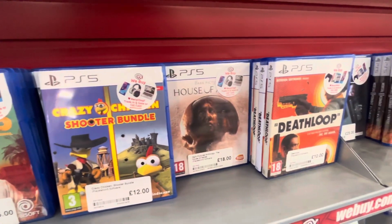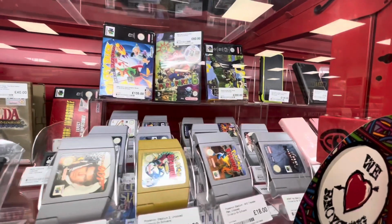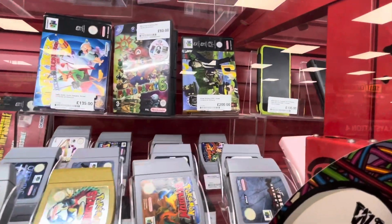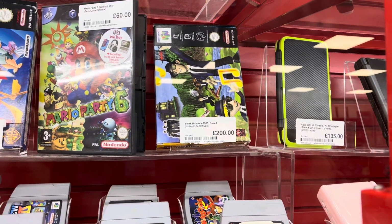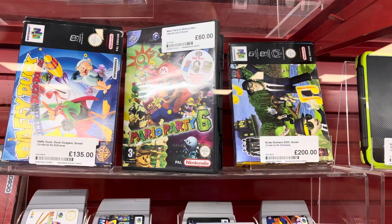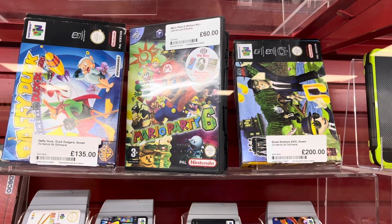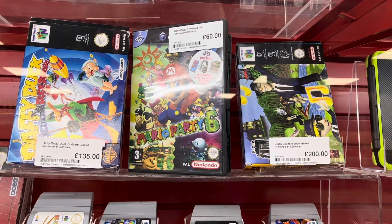and you can just pick up some cheaper games now for the PlayStation 5. I really wish I could tell you that I picked up this absolutely minty boxed and complete copy of Blues Brothers 2000 for the N64, but around Christmas time with a £200 price tag, sadly I had to pass this one up, but trust me, if this is there in the future, I may grab it.